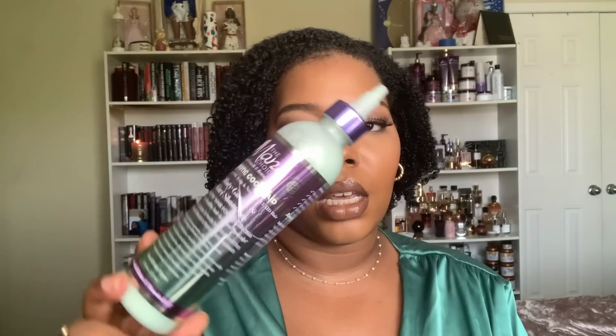It is very thin, and I like that it has that nozzle so I can get right in there exactly where my scalp is itching and hit it with this, and it always feels so amazing.